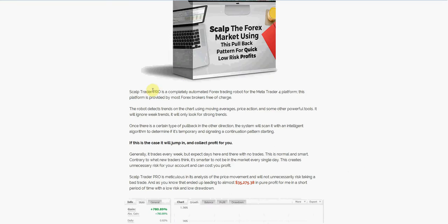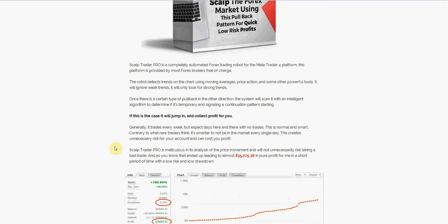All right, here it is. Scalp Trader Pro is a completely automated Forex trading robot. The robot detects trends on the chart using moving averages, price action, and other powerful tools. It will ignore weak trends. It will only look for strong trends. Once there is a certain type of pullback in the other direction, the system will scan it with an intelligent algorithm to determine if it's temporary and signaling a continuation pattern starting. If this is the case, it will jump in and collect profit for you.